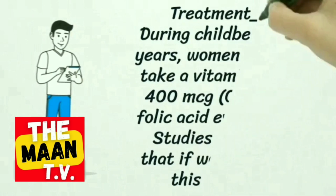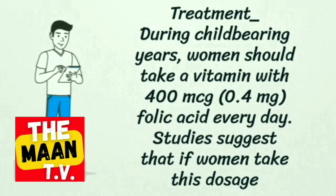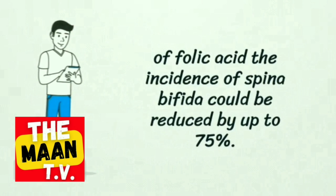Treatment. During childbearing years, women should take a vitamin with 400 mcg, 0.4 mg, of folic acid every day. Some studies suggest that if women take this dosage of folic acid, the incidence of spina bifida could be reduced by up to 75%.